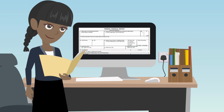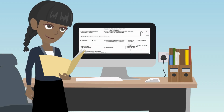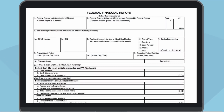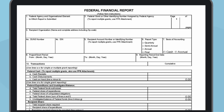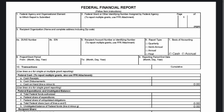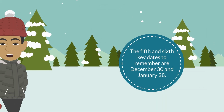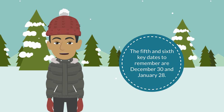All tribes are required to submit annual year-end financial reporting for Title IV-B grants. These reports are called the SF-425 reports. The SF-425 is used to report cumulative expenses incurred under each grant award and is required of all federal grant recipients. So, the 5th and 6th key dates to remember are December 30 and January 28.